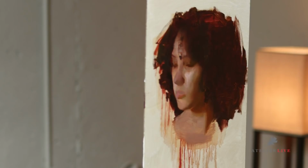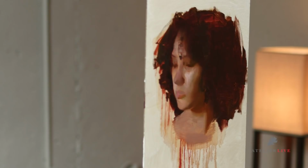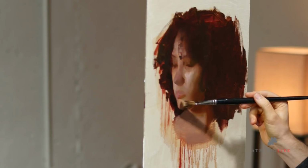Also, the way that this painting has gone for me, this paint film is very delicate. So I'm trying to soften some edges without actually removing the paint, and I'm doing that with a big soft brush. It's actually not the way that I usually paint, it's just the way that it's gone this time.